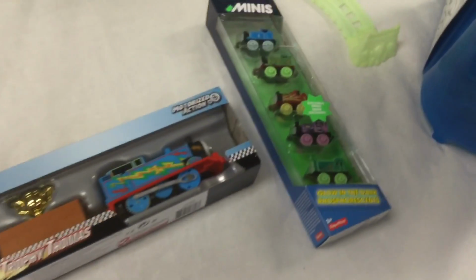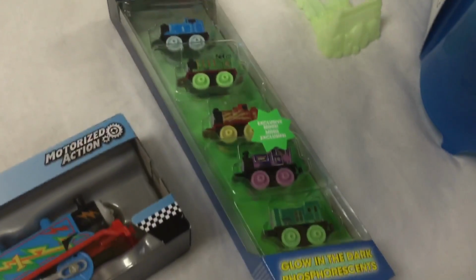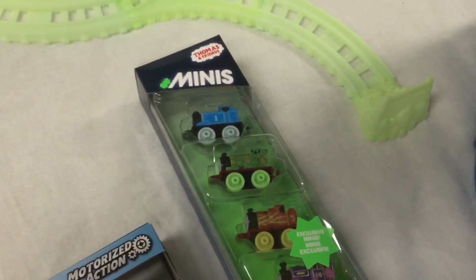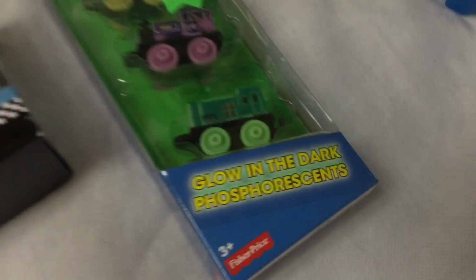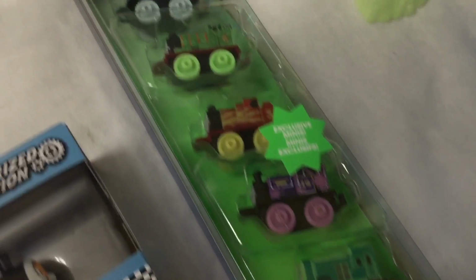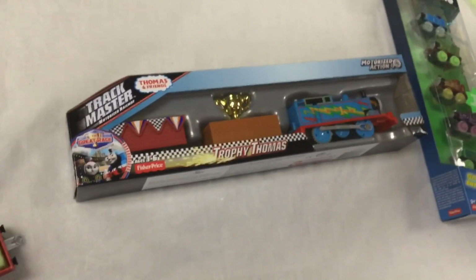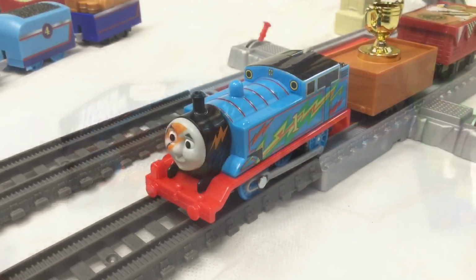And I also got these. We're not going to show these in action in this video. I need to get them in the light. We may put them on the little roller coaster thing here in another video, but these glow-in-the-dark minis. Got another Percy. I'm excited about that. So that's cool. So let's get this Trophy Thomas out of the box.